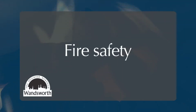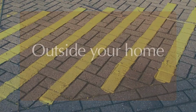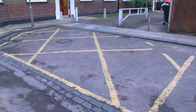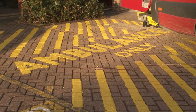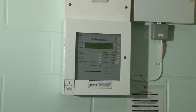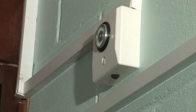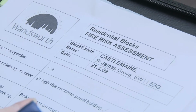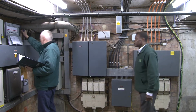You need to be aware of fire safety. Communal areas and roadways provide access for emergency services, and you should not obstruct these with vehicles, dustbins or any other bulky items. Your building has been designed and built with fire safety in mind. The walls, doors and stairs have been specially designed to resist fire and stop the spread of smoke. We undertake regular fire risk assessments of all the communal areas of all our blocks.